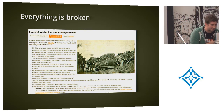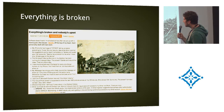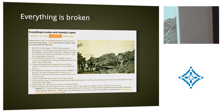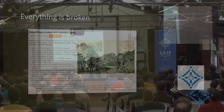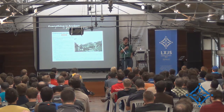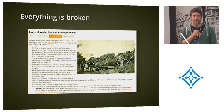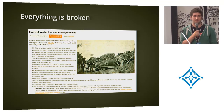Everything's broken and nobody's upset. And when you sit and go through it, you look at all the problems: sync, sync, sync, sync. I think about just over half of them were problems to do with sync, and they're problems to do with really big companies who have lots of effort and infrastructure still not being able to do sync right.